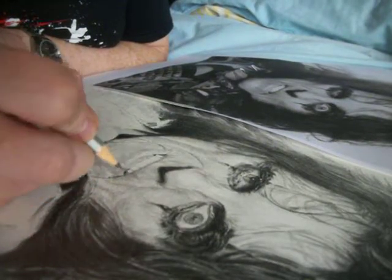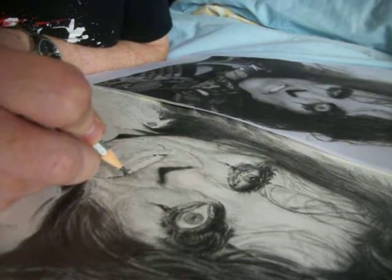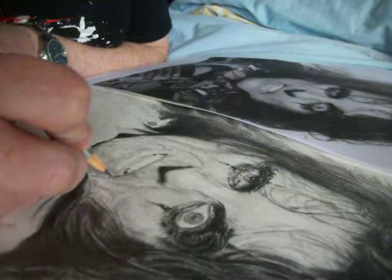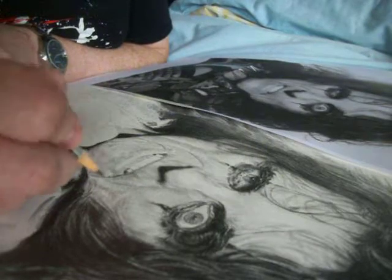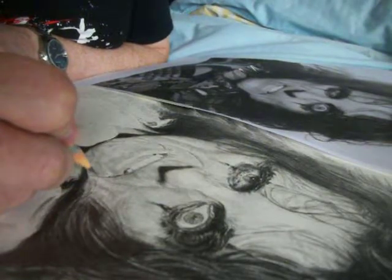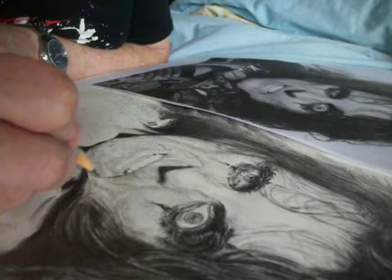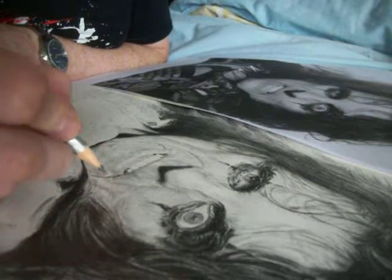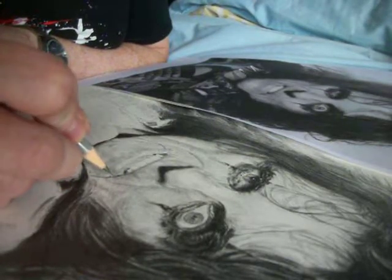I thought I'd do Alice. I've been aiming to do Alice Cooper for ages, and it's a good segue into horror because of his shows. So what I'm doing at the moment is working on skin texture.